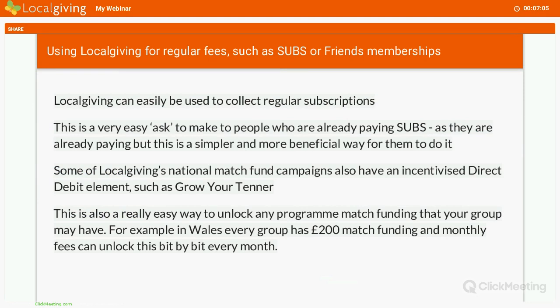Remember that you can also use Local Giving for regular fees, subs or friends or membership associations that you may have within your charity. We can collect those regular subscriptions for you. This is a relatively easier ask for you to make because it might be someone who's already paying their subs in cash or paying it in a check. And it's just a simpler way for you to collect it, and indeed a simpler way for them to view the money that they give to you through their Local Giving supporter account.